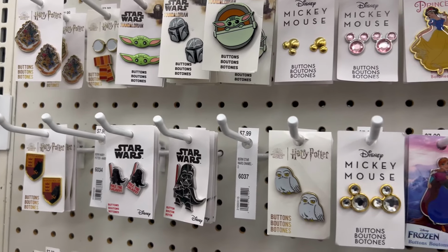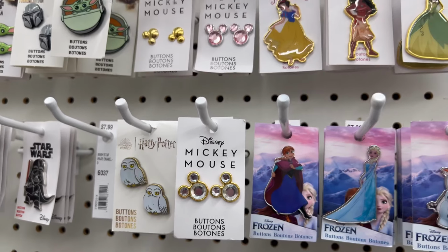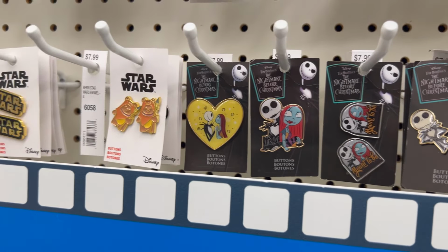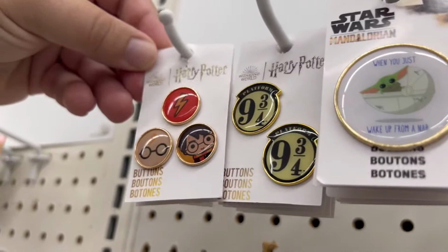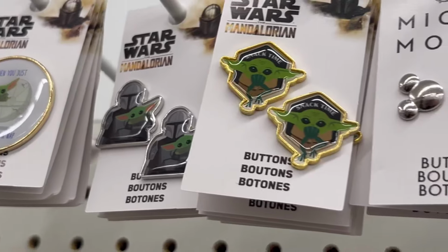Look at all of these. Oh, Hedwig seems unamused. No, he's not happy at all. And then you got the Nightmare Before Christmas one right here. Oh my god, Nightmare Before Christmas is just year long. It's always around. And of course, they have Harry Potter somewhere. Hey, who is that? Harry? Oh, it's Harry Potter. Where's Snape when you need him?